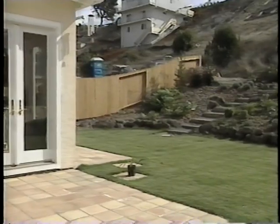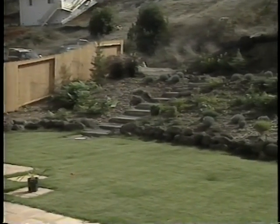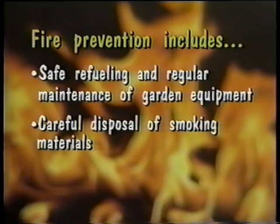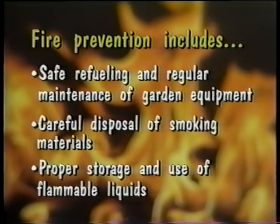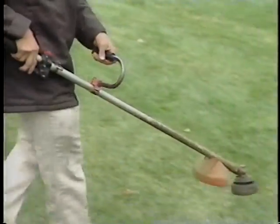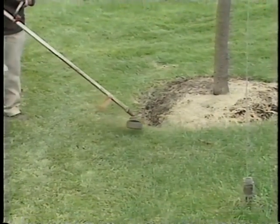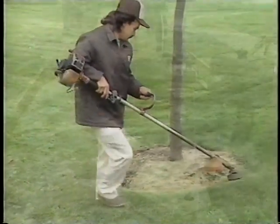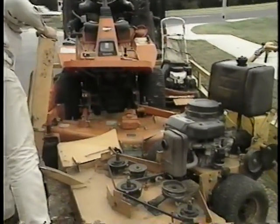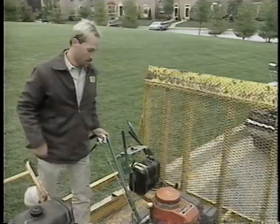Fertilizing and pest control is also important for maintaining healthy and therefore fire-wise landscapes. The safe fueling and regular maintenance of garden equipment, careful disposal of smoking materials, and the proper storage and use of flammable liquids and combustible materials are important to maintaining the fire-wise landscape design. Regular maintenance of equipment has the dividend of continued use for many years, but there is also a fire-wise benefit. Besides properly using and refueling lawn and garden equipment, each piece should be properly maintained according to the manufacturer's instructions.